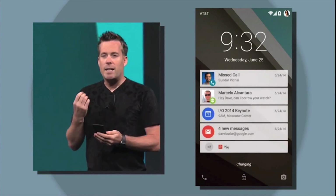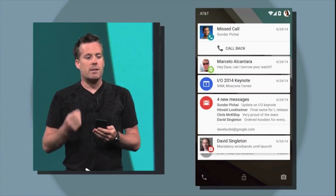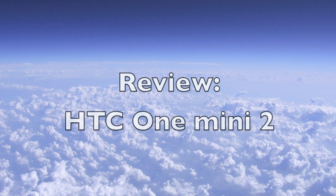Plus, Project Volta from the Project Butter team aims to tinker with the internals of Android in order to drastically improve battery life. Google Everywhere was a bit of a theme, with the ability to hook up to a watch, TV, or even a car.